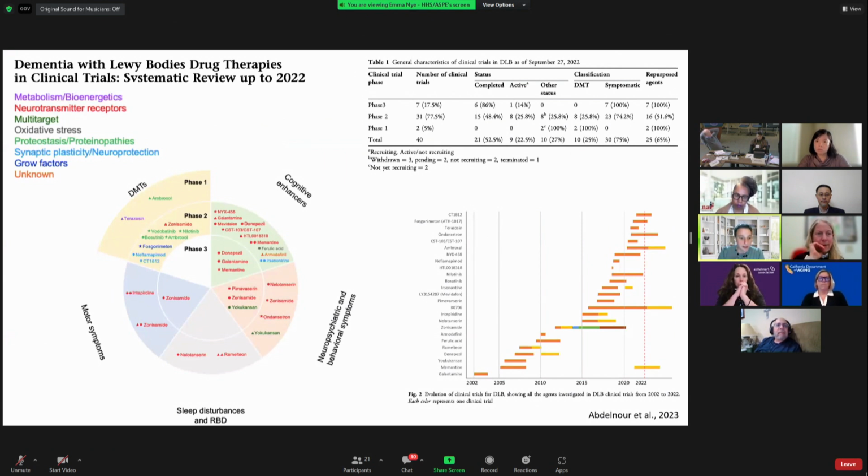So just to go quickly through these snapshots here, because there has been a lot of work in the field, and over 20 years, as you can see in the bottom panel with the orange bars, there has been quite an increase of numbers of trials that have been implemented from 2002 to 2022. And there was a time when we didn't have trials to offer our patients, and now we do. And I think that in and of itself is great progress, but still more to go. So you can see in this slide, these trials indicate both disease-modifying therapies and symptomatic therapeutics that cross a wide array of targets, looking at metabolism, different neurotransmitters, oxidative stress, synaptic plasticity, and a number of different modalities.